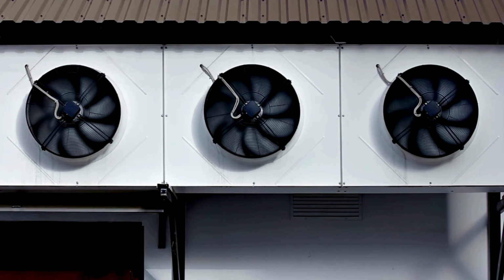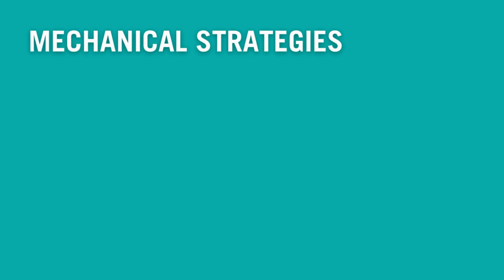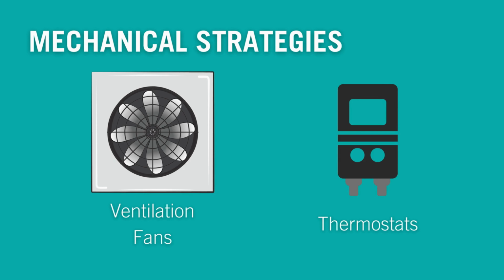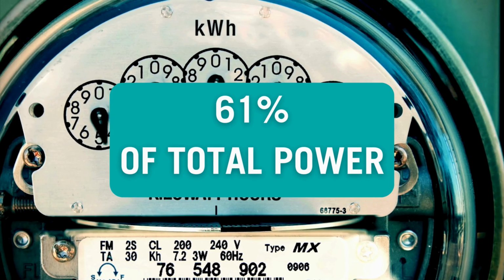Let's review mechanical ventilation strategies and how to improve the efficiency of your equipment. The primary pieces of equipment used in mechanical ventilation are fans and thermostats. Ventilation fans can range in size from 24 inches to over 50 inches, depending on the requirements for the space. However, these fans can use a significant amount of energy, up to 61% of total power in poultry and pig operations.